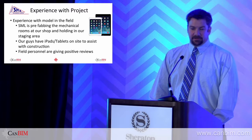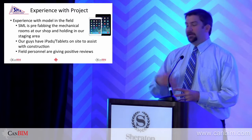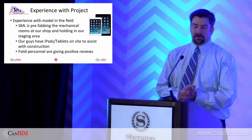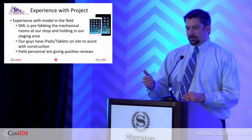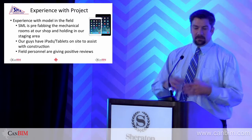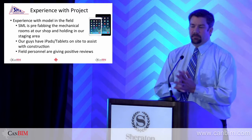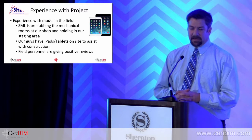Experience with the project in the field. Right now, because of the model being done for the penthouse mechanical, we are prefabbing a lot at our office. Obviously, the cost benefit seems like it's there. We won't find out until the end of the project. But we're prefabbing, we have a yard to lay up all the pipe. We have every floor laid out so we can start loading all the pipe and material floor by floor when we get to those levels. On paper, we're figuring that we'll go through about a floor a week. And because of the 3D modeling and us prepping for it, we should be able to easily accomplish a floor a week on a 27-story tower.